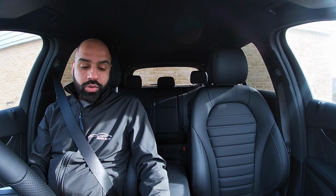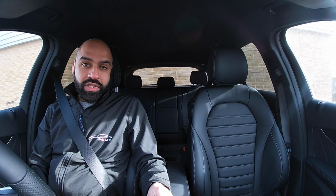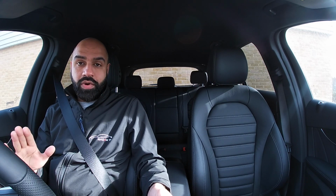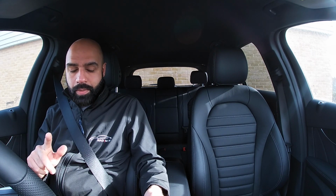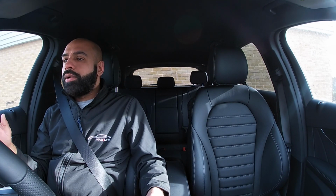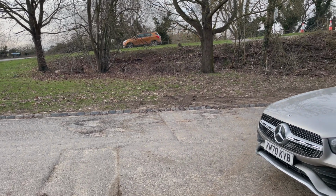So this particular GLC, right, okay, what is it? It's a 300de. They only come in AMG line derivatives or spec levels. This has got the premium pack on it, not the premium plus. So the color, let's talk about the color. This is what they call Mojave Silver. I actually think it looks really nice on the car, suits it really well with the alloys.